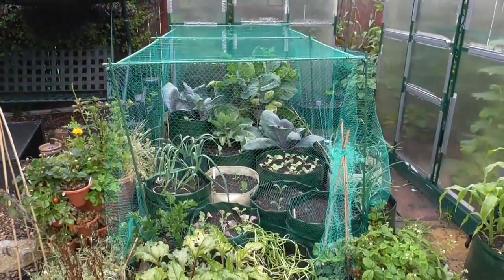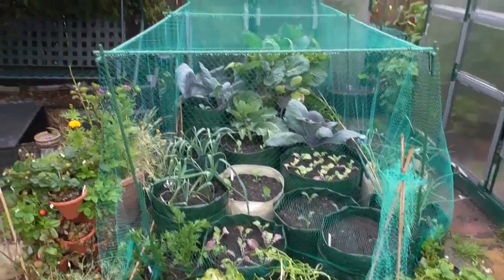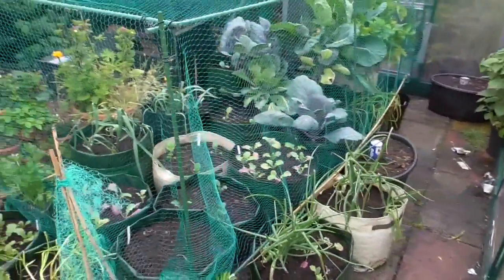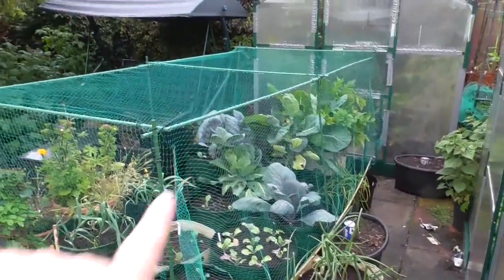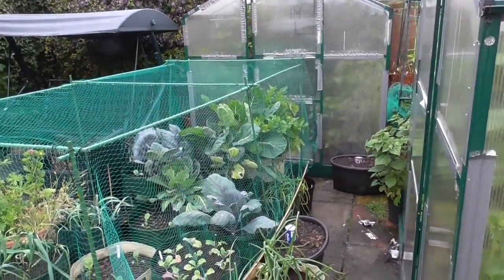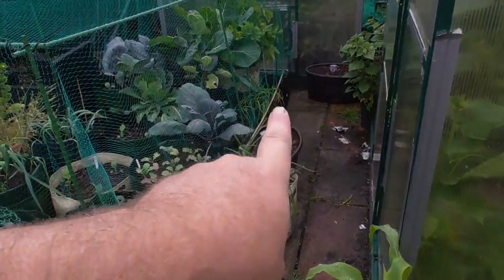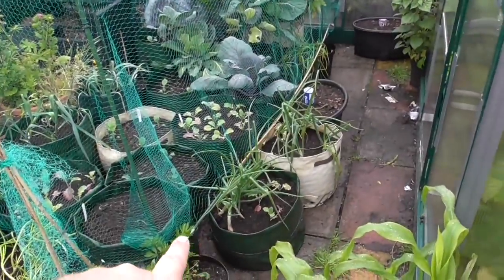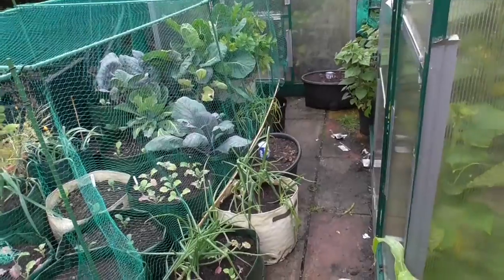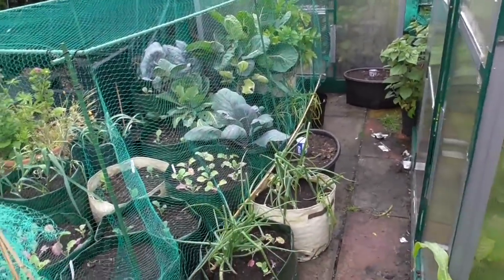Well, to round off this video, I'll just show you my brassica cage, all fitted. The actual structure itself took about 30 seconds to put up. I put some bamboo canes and thread them through the netting. It just keeps the netting down, and then I can just lift it up whenever I need to get in.